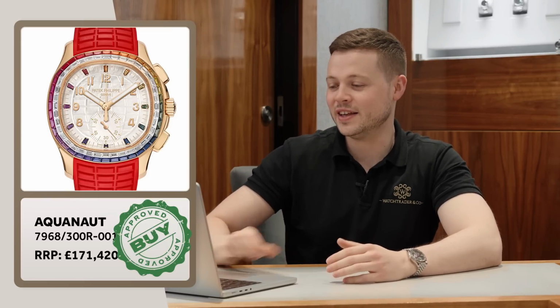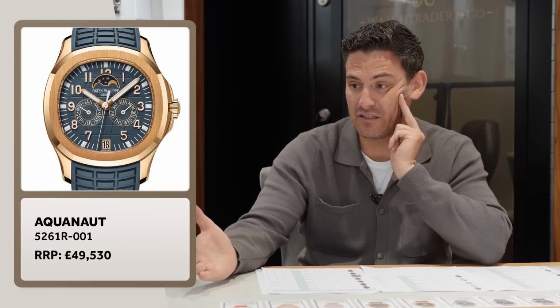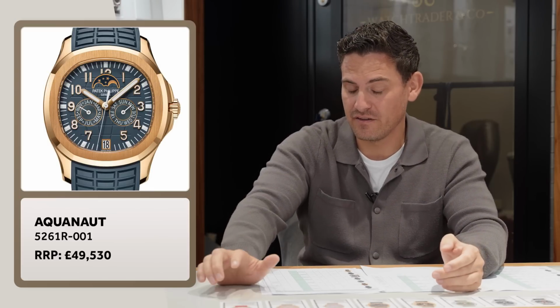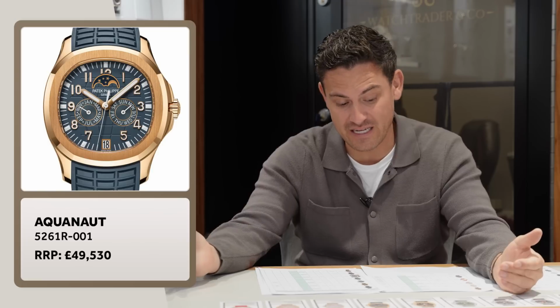So another watch that's been spotted on a lot of celebrity wrists is the 5261R. So this is, again, an Aquanaut, technically a lady's watch, but it's 40 millimeter, so a lot of gents have been wearing it as well. On the blue. Yeah. So that's 49,000 list price. Very similar situation. The pre-owned market or the grey market is not so high. There's not so much of a big margin compared to the 5968, but it's still a lot over RRP. The RRP at 50k ballpark.